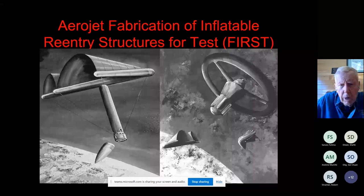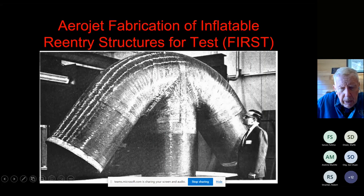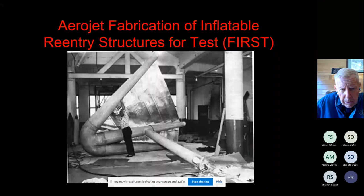With the pod inside, the device that was flown, which you see, this is a test article here, just brought back a payload as part of its demonstration test, and it worked, but it was never pursued for a variety of reasons, mostly that people didn't feel that it would be the best thing for bringing crew back. And here you can see some of the test articles in the works. But it did bring a payload back.